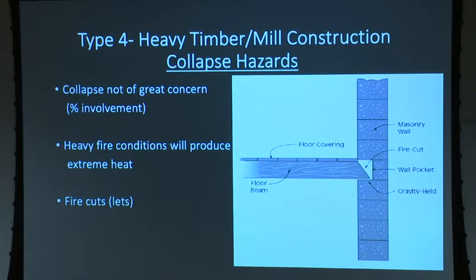Collapse hazards of heavy timber, type 4. We'll back up a little bit. Ordinary construction can also have this. This is a fire cut or a fire pocket. If you go in Natty Greens downtown, you can still see where at one time maybe there was a second floor in there. You can still see where the fire cuts were. It's currently been filled in with mortar or caulk, but you can still see them.